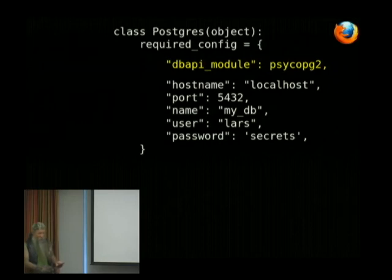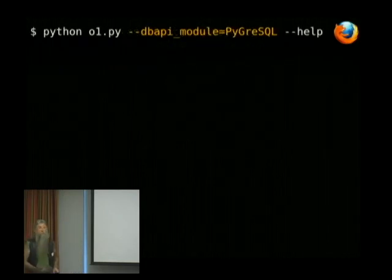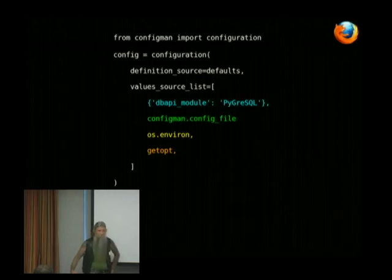So when we ran our program, instead of having psycopg hardwired into our code, we allow you to pick that up from configuration. So if for some reason we decide we don't want to use psycopg and want to use the old PyGreSQL module, we can actually specify it on the command line and use it there. Or specify it as an application default. If the library said we're going to use psycopg, and you say, I don't want to use psycopg, you can change it at any time.